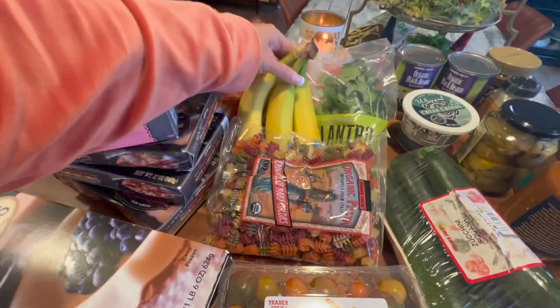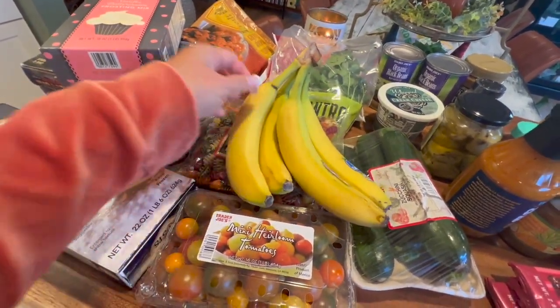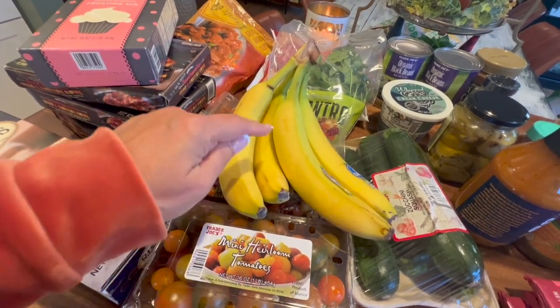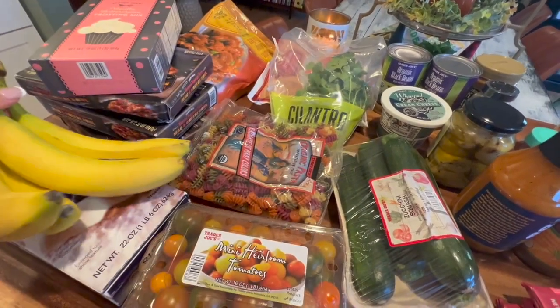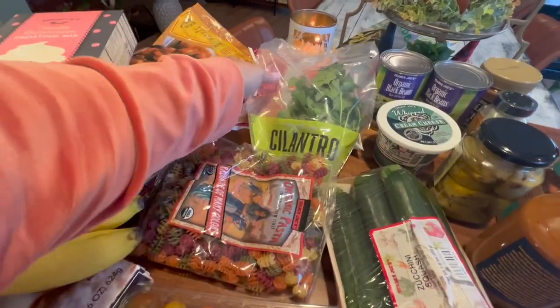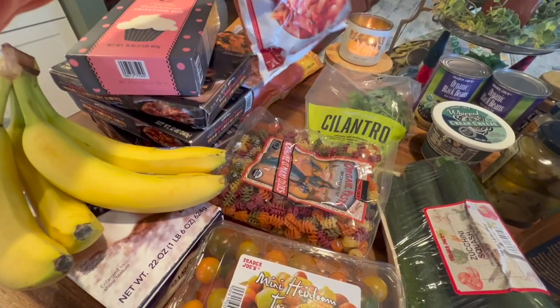Okay. And then I did not want to go to Costco, because usually Costco is where I get my bananas. But Danica packs a banana every single day for school for her snack. So I got a couple of bananas. And then the other frozen stuff that Danielle picked out is this one. This one is her go-to.